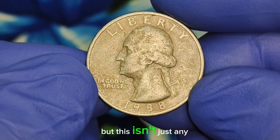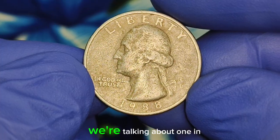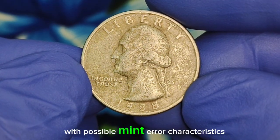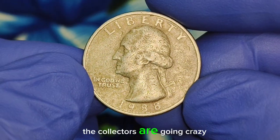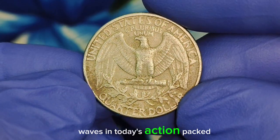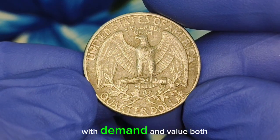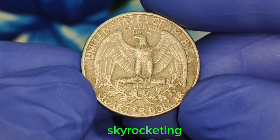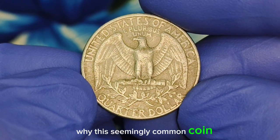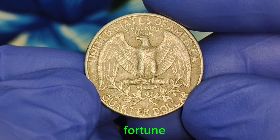But this isn't just any ordinary quarter. We're talking about one in a unique scratching condition with possible mint error characteristics that collectors are going crazy for. These rare gems are making waves in today's action-packed coin market, with demand and value both skyrocketing. So buckle up and get ready to explore why this seemingly common coin could be your next hidden fortune.